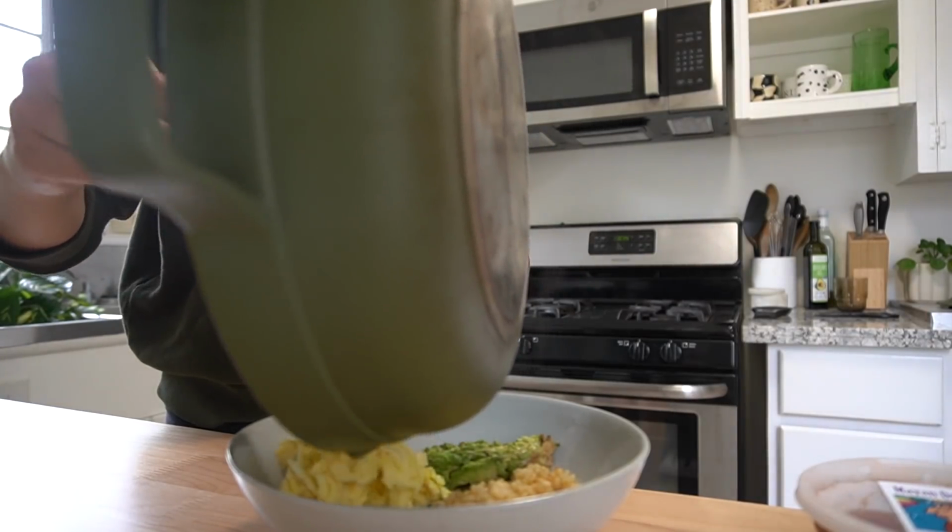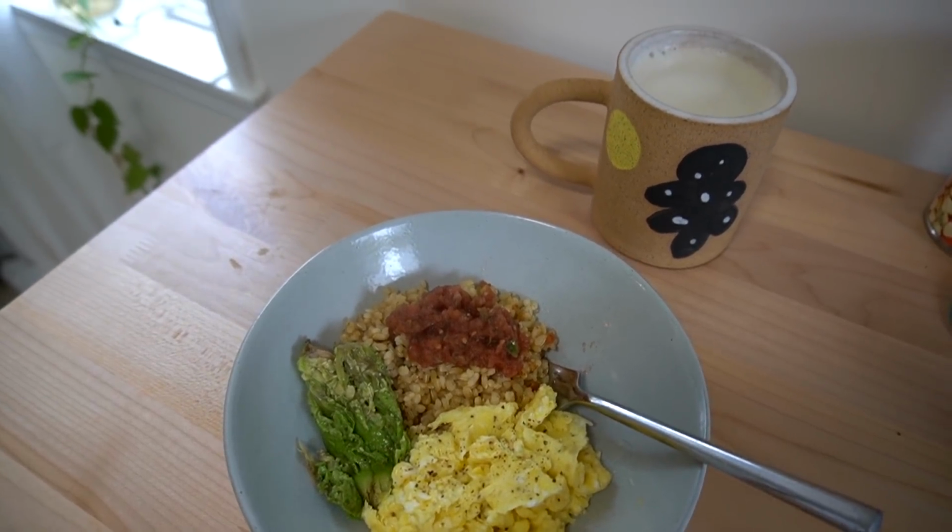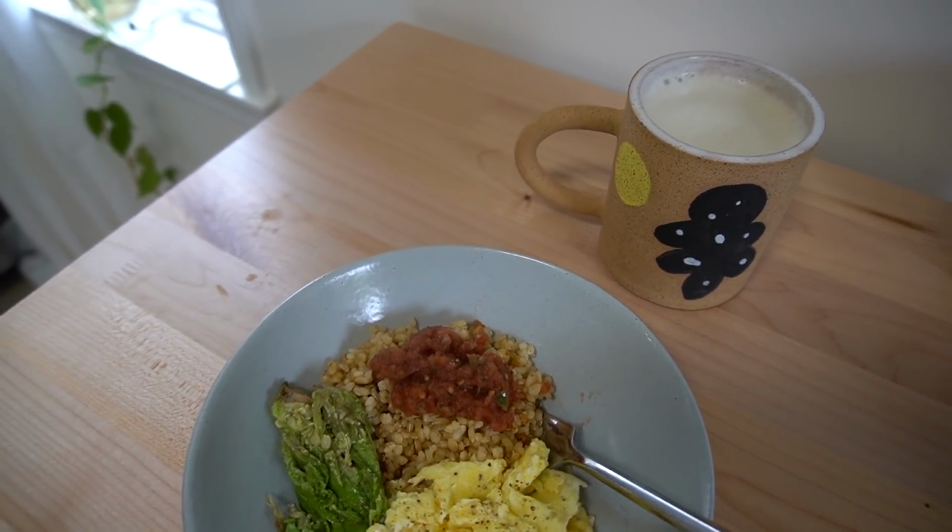For our final day, I made a little breakfast bowl with my leftover brown rice, some avocado, scrambled eggs, and some of my salsa from the farmer's market on the rice. This is basically a recreation of the healthy scramble plate from Zinc Cafe, one of my favorite restaurants for brunch.